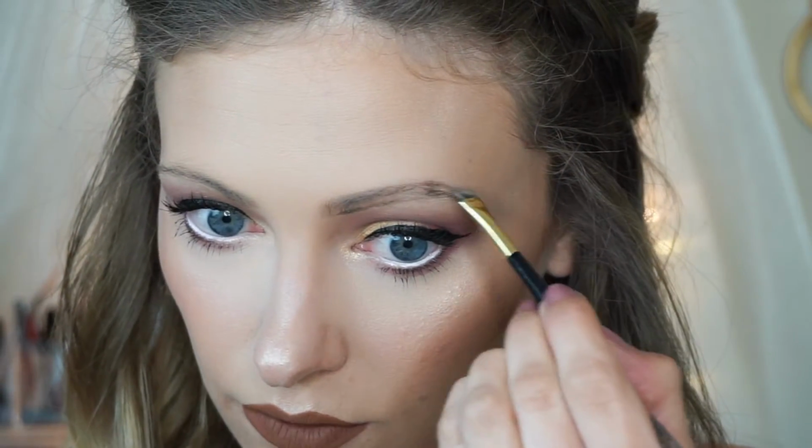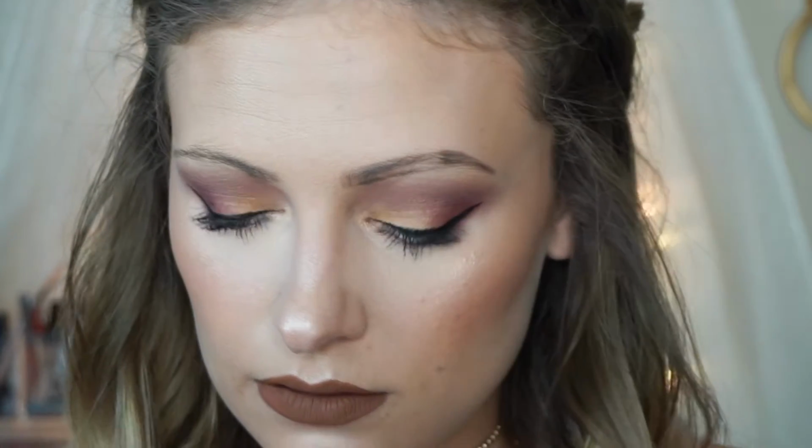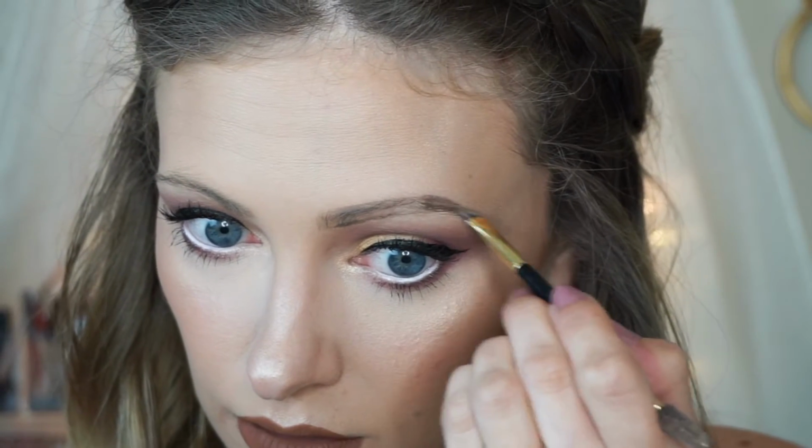And then I'm going to get more product, and I'm going to fill in the tail. And you want the tail to be the darkest. You don't want this to be really dark and that to be really light. It's better to have the tail the darkest. Really, there's no rules of makeup. You can do whatever you want, but this is just what I like and what I prefer.